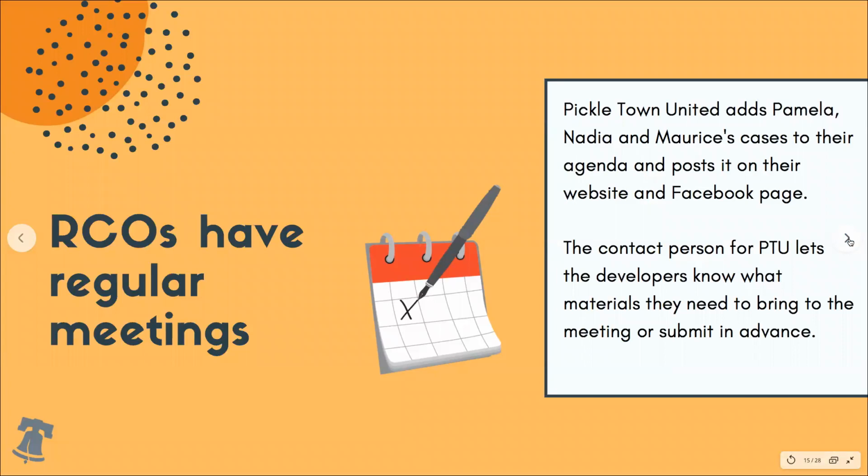Pickletown United has regularly scheduled monthly meetings. They add Pamela, Nadia, and Maurice's cases to their agenda for the next meeting and post the agenda on their website and Facebook site. The meeting also needs to be open to the public. The contact person for PTU lets the developers know what materials they need to submit in advance of the meeting or to bring to the meeting.